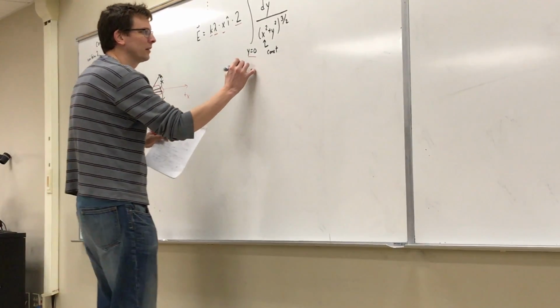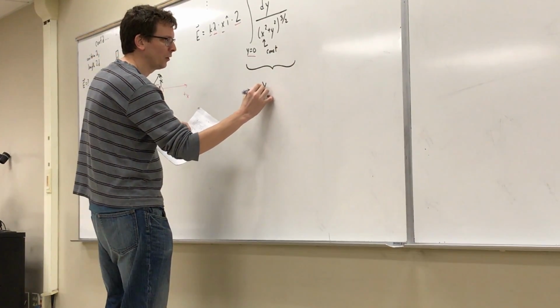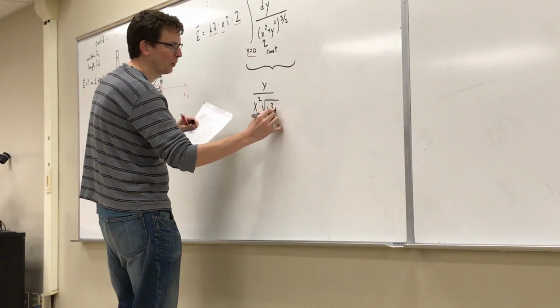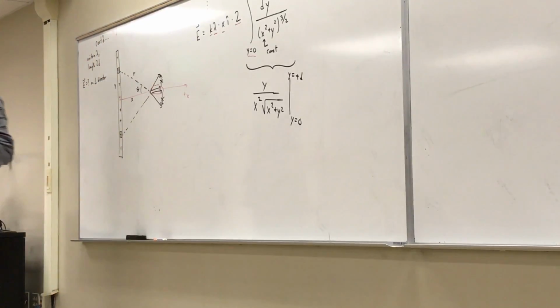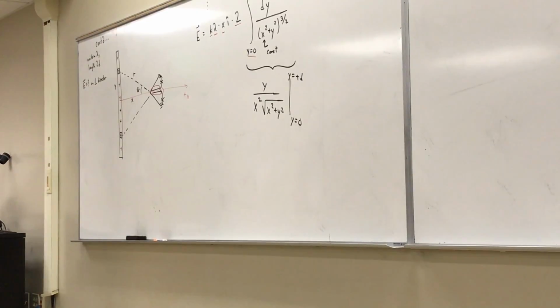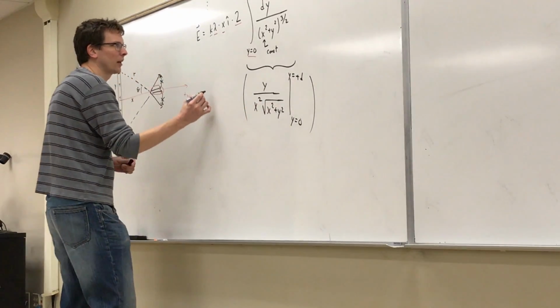So this ends up being y over x squared, square root of x squared plus y squared, and of course I have to evaluate over the bounds. And don't forget that you're plugging in for y, not for x. X is a constant.